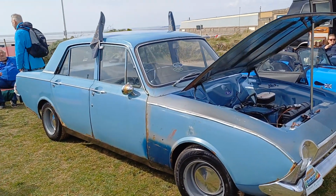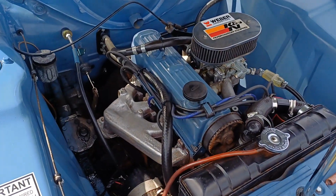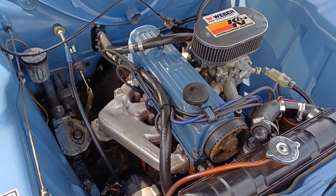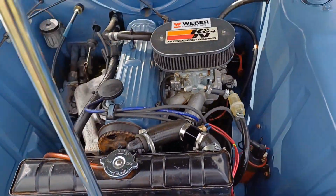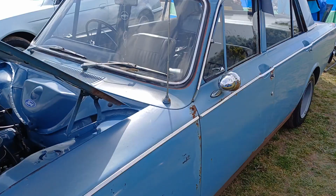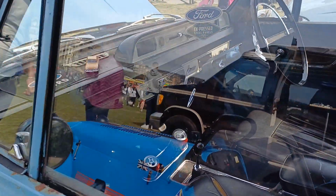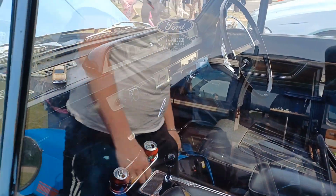Look at this old beast. Ford Wicked, 2 litre Pinto under the bonnet. Oh yeah, we likes a Pinto. Look at the patina on it, it's lovely, isn't it? What a beaut.